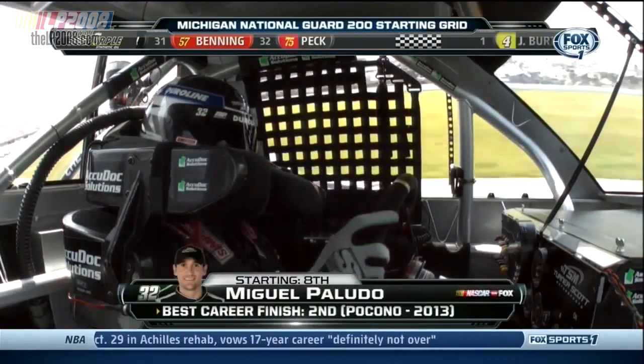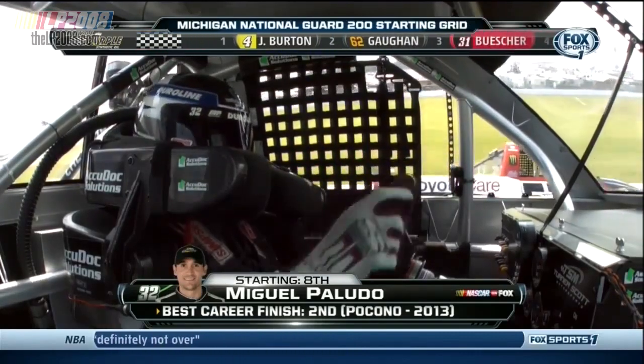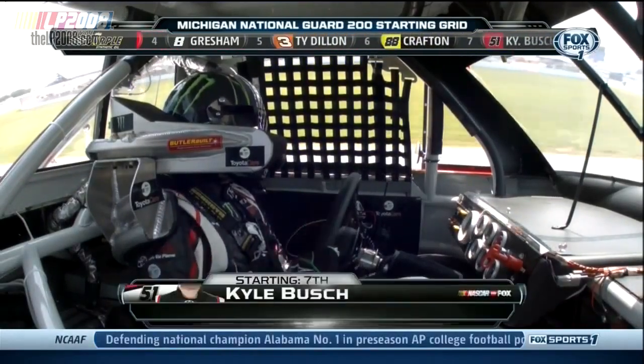Miguel Paludo got his best career finish, and he will start his AccuDoc Solution Chevy from the 8th spot. Let's go up to the 7th spot and ride along with Kyle Busch. We talked to him before the race. Never got a win here at Michigan. Always close. Always a bridesmaid, never the bride. But today, look for him to weave his way through traffic.